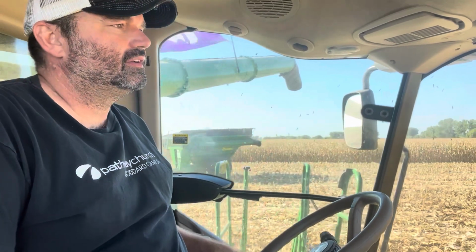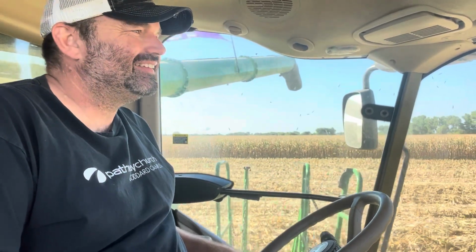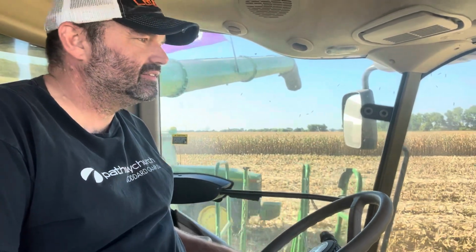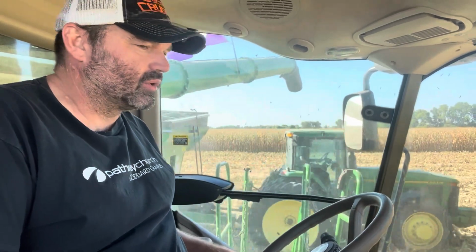All right, first load of the morning. And you can see the K-State flag flying there on the auger. That's kind of just fun, right? It's just fun. Beautiful in the morning. The Cats are playing tonight, so we're supporting them.